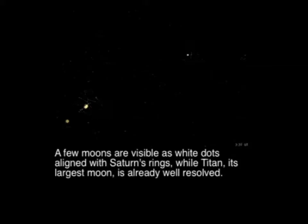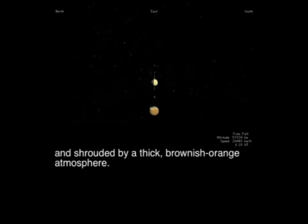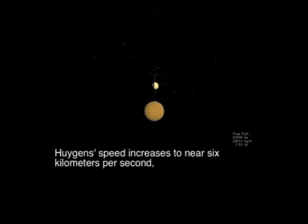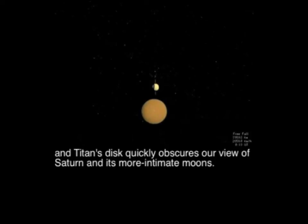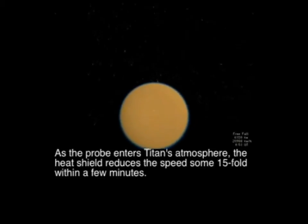A few moons are visible as white dots aligned with Saturn's rings, while Titan, its largest moon, is already well resolved. Huygens is destined for Titan, a mysterious world larger than the planet Mercury and shrouded by a thick brownish-orange atmosphere. The details of its surface have never been seen. Huygens' speed increases to near 6 kilometers per second, and Titan's disk quickly obscures our view of Saturn and its more intimate moons.